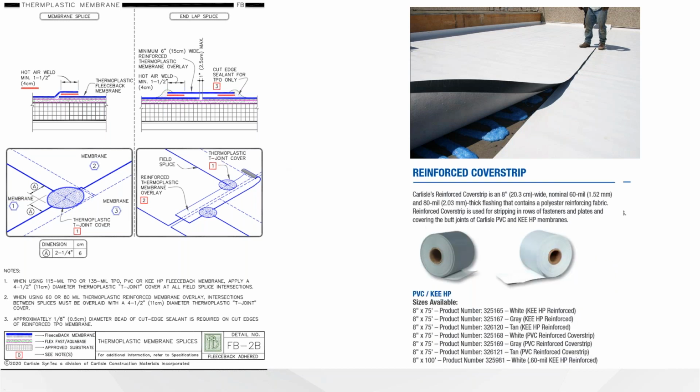And right here we have the PVC option. So if you have a PVC job, we sell strips pre-cut as well that you can use for end laps on that job. There's no difference, by the way, with the end laps on TPO and PVC if it's a 25, 30 year versus a 20 year or less. I mean, up to a 30 year, you need to strip in the end laps the same way. Just get a 1.5 inch weld on each side of that end lap.